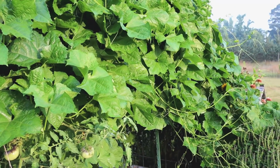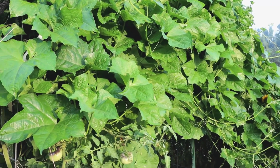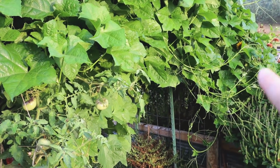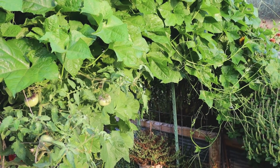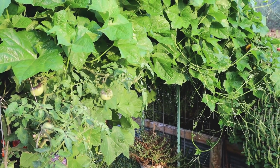The loofah, again, is going beautifully. I actually come out here and I prune all of these long tendrils. I really have to do that about every other day, or they just go insane.